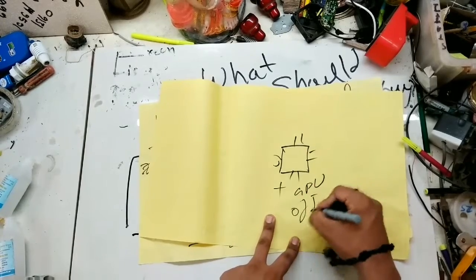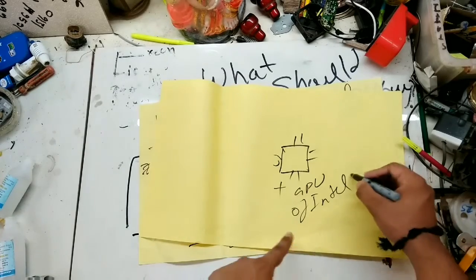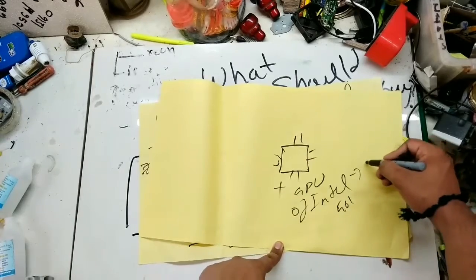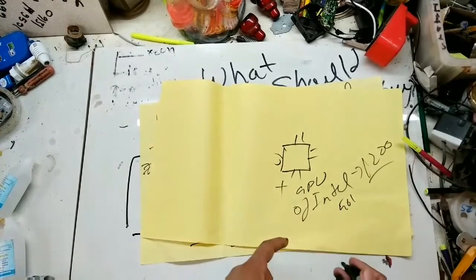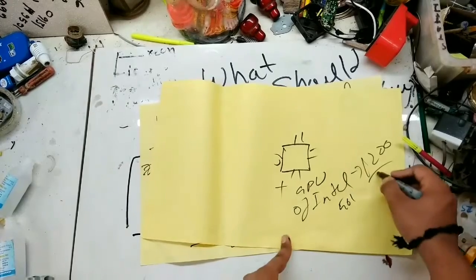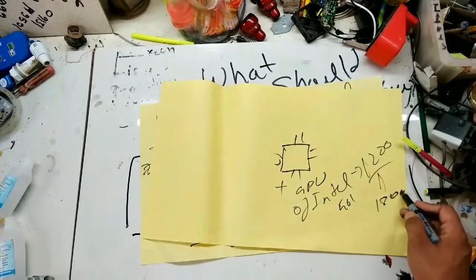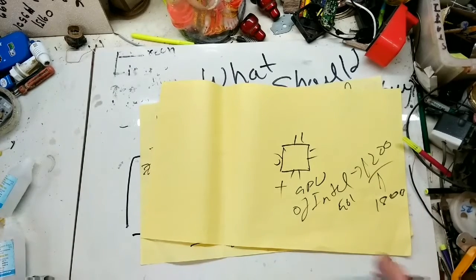of Intel. The Intel GPU would work best in the case of these. It would cost around 1200 approximately. It starts from 1200 and even jumps to 1800 because of price fluctuation. The offline market might give you this much, like 1250, 1230, like that. You would get these things.